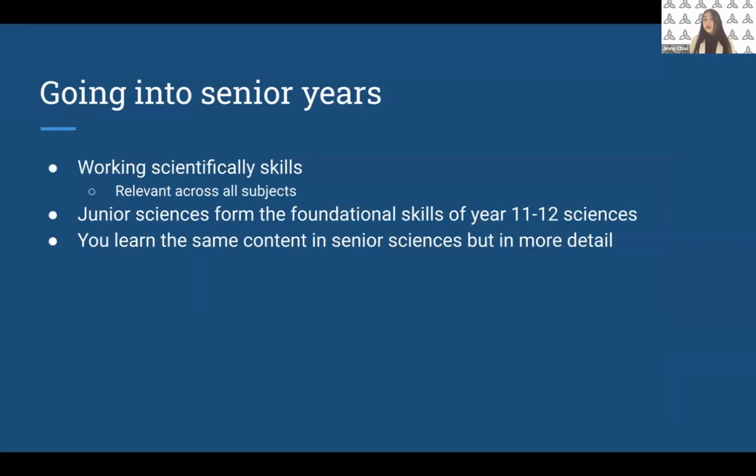So firstly is your working scientifically skills. As mentioned previously, these skills not only will help you with your senior studies, they help you with your competitions, and they will basically help you out no matter what science you are studying, because it's broad and it encompasses everything, and it's relevant across all your different subjects.